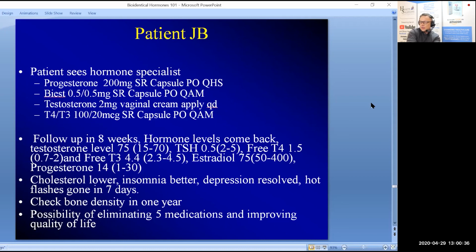Follow up in 8 weeks. Her hormone levels come back in the optimal range. Cholesterol lower, insomnia better, depression resolved. Hot flashes gone in 7 days. Check bone density in 1 year. She can probably go off Fosamax. Little note on Fosamax. If you guys didn't know, you need to know.